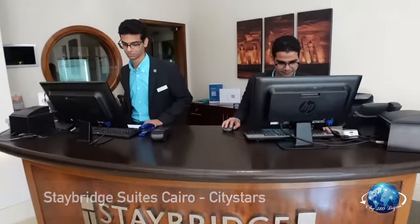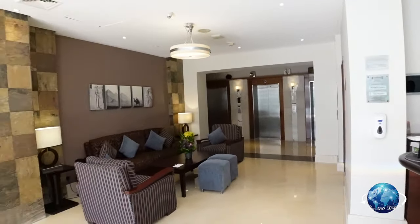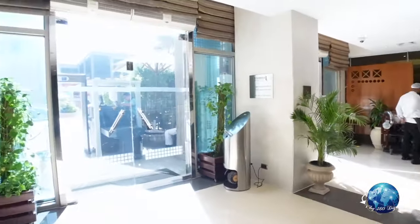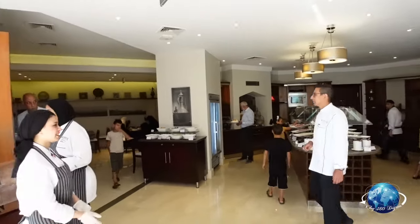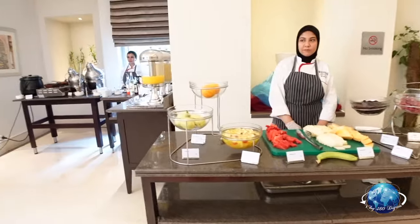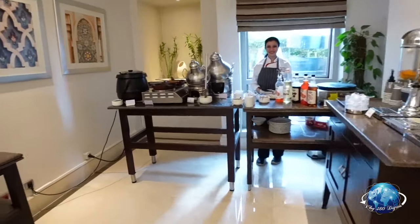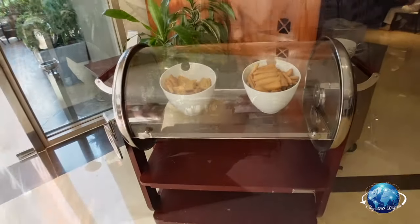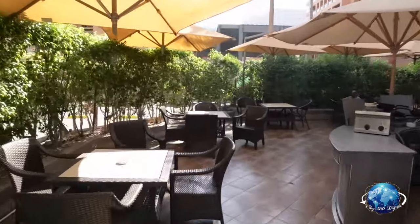The Staybridge Suites Cairo Citystars is ideal for long stayers. Business travelers on extended stays in Cairo can settle into a spacious studio or suite with up to 3 bedrooms. Full kitchens and living areas let you cook, work and entertain in style, and Wi-Fi is complimentary throughout. A free buffet breakfast sets you up for the day, and an evening social invites you to mingle with fellow guests over dinner 3 nights a week. Delicious barbecues are held on the patio in summer.